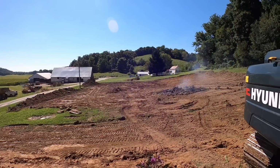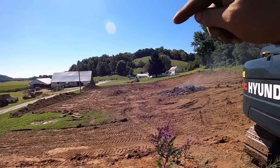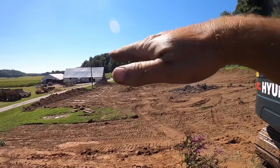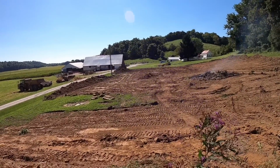Well, there you have it, guys. That's what we ended up with at the end of the day. That is a pretty successful day, if you ask me. The building is gone, mostly burnt. Got a small little pile of debris left right there. Topsoil is all stripped and pretty much ready for the fill to go in.